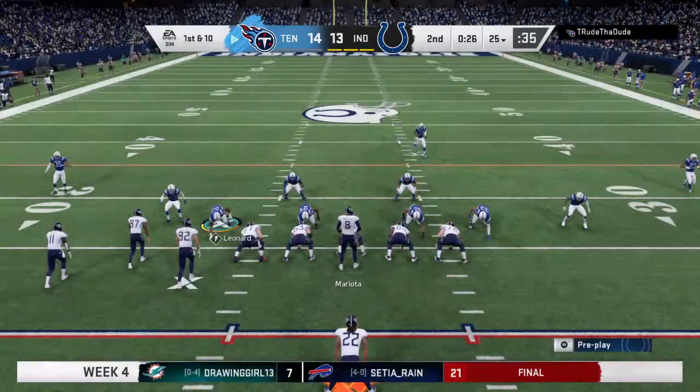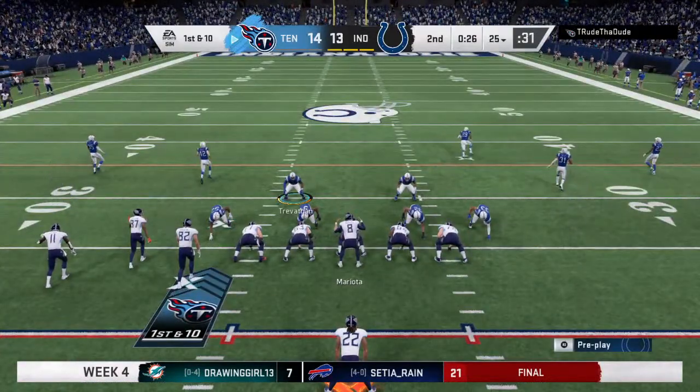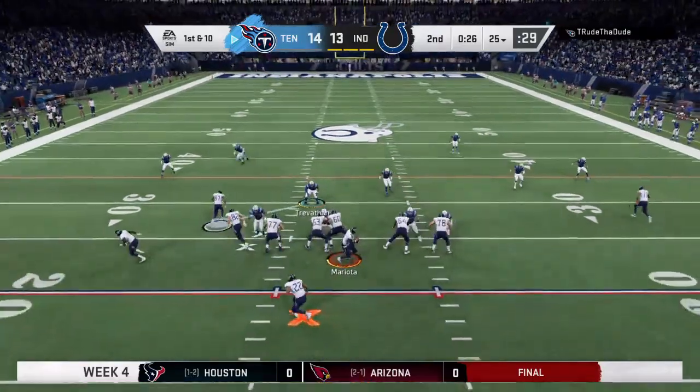The Titans offense set to begin the drive. You've got less than 30 seconds left here in the half. You're well on your own side of the field. What are we doing here, Coach Davis?